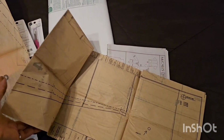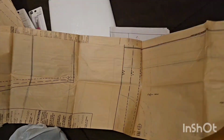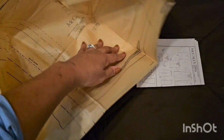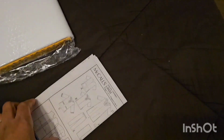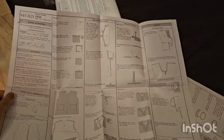So, needless to say, this is going to be the first and last pattern that I purchase, because I'm going to be one of those people that make my own patterns. I have been blessed with the ability to draw. I think drawing runs in my family. So how hard can it be to make a pattern? This little pattern was 297, I think. It's not wasted, because it's knowledge.